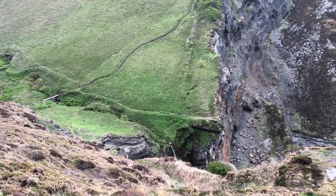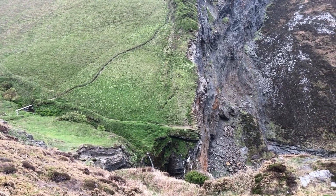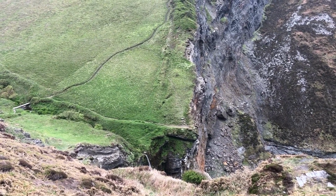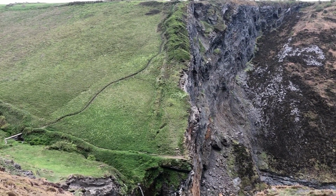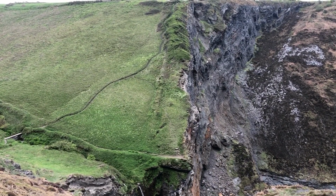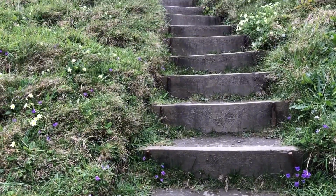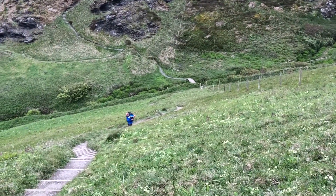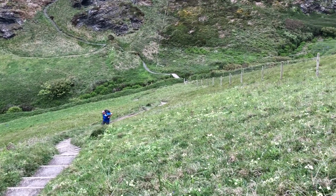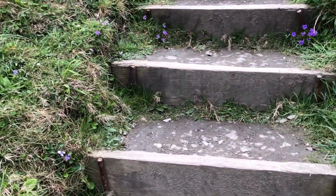So this bay is called Pentargon, and whoever Pentargon was, I hate him. There's 180 steps up that sucker. So 18 lots of 10. Halfway up, 90 steps done. Yeah, I am counting them. So that's what 90 steps looks like backwards, down to the bridge. So if we've been informed correctly, I've got 90 more to go.